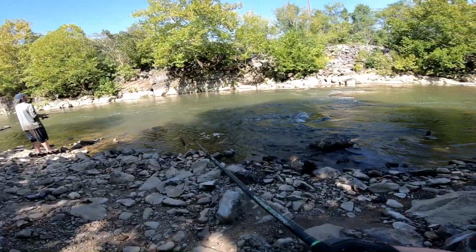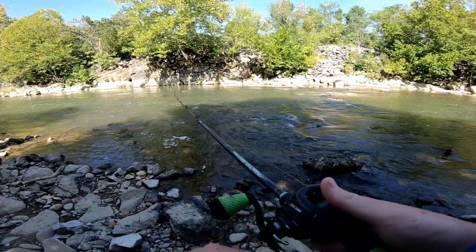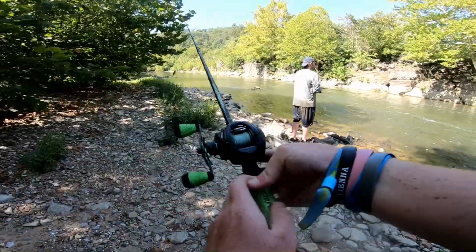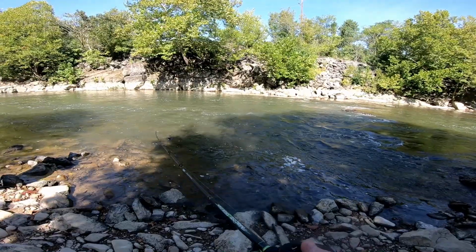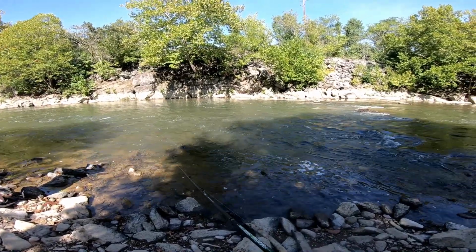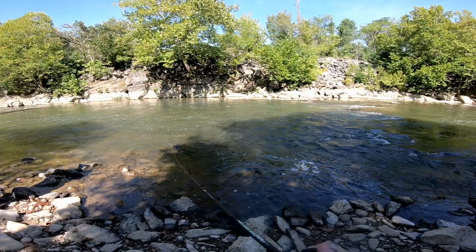All right, guys, we are at the next spot. I'm feeling pretty good coming off a toad smallie, so hopefully we can get another one. That's the perfect place. That's where they'll be sitting, right where that water eddies out. Sometimes they'll look at it for about 2 or 3 casts, and then about the 4th or 5th cast, they'll come up and nail it.